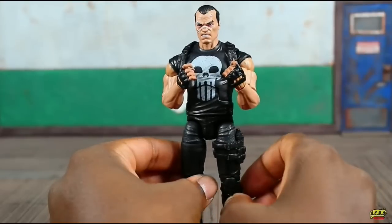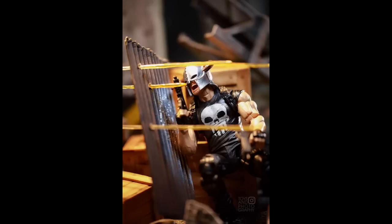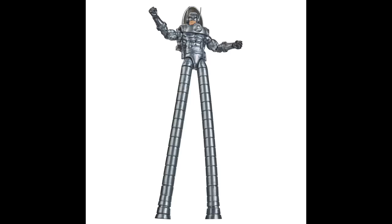And then this is interesting, he's got the fingerless gloves. I ain't even gonna say nothing. And I love all of the little Easter eggs and things that Hasbro have been laying out. This version of Punisher was the one that actually murdered Stiltman in the streets of New York City in the comic books, and then we end up getting Stiltman as a Build-A-Figure right at the end of 2020 as well.